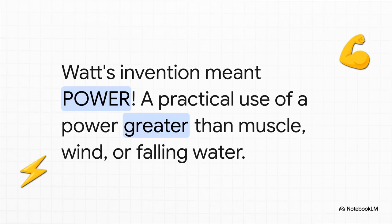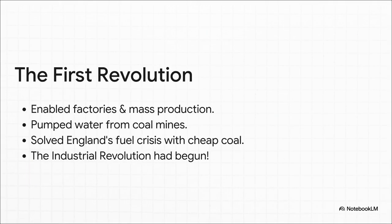Because that one little improvement unlocked one thing above all else: power. I mean, raw, unbelievable power on a scale nobody had ever seen before. Up until then, the world ran on muscle power, or maybe wind and water if you were lucky. Watt's engine, this was a whole different beast. And this kicked off this incredible domino effect. Think about it. Watt's new efficient engines could pump water out of even the deepest coal mines. That meant a flood of cheap coal, which solved England's fuel crisis. And what do you do with all that cheap coal? Well, you use it to fuel even more steam engines. And since these engines could be built anywhere, not just next to a river, you could suddenly have factories and mass production on a massive scale. And just like that, the first industrial revolution was off to the races.